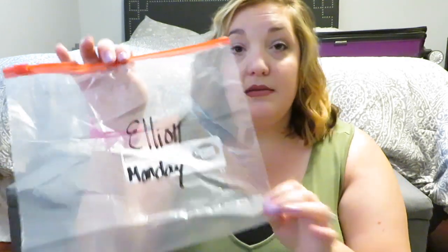So once you know what the weather's going to be like, you can plan out your outfits. So I'll go into my kids' rooms and pick out what I want for them to wear each day. You know, looking at the weather, thinking about what we're going to be doing that day also is important. So you do have to plan ahead for this. So this is going to be for Monday.